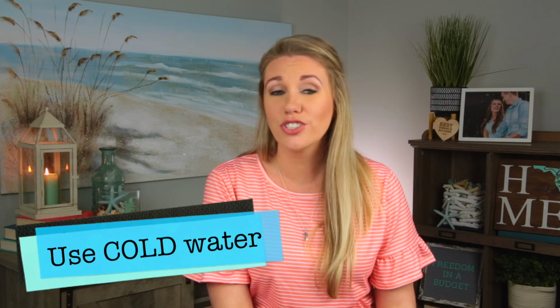Okay, 2 more things. Cold water. Cold water is just fine for your clothes. The only times that I use hot water in a laundry is for towels and sheets.